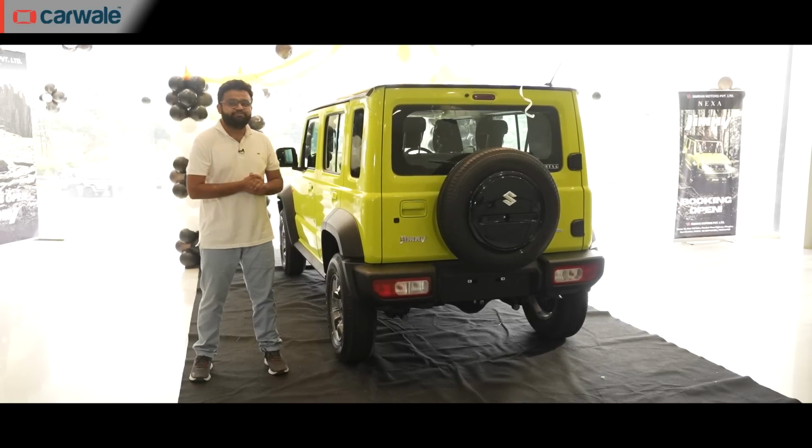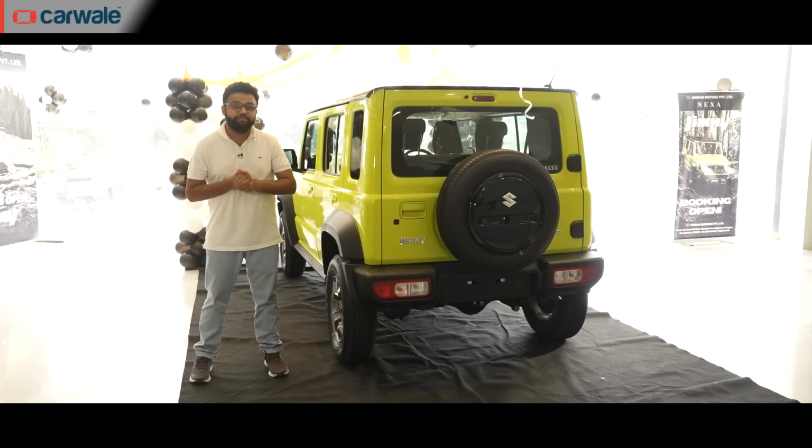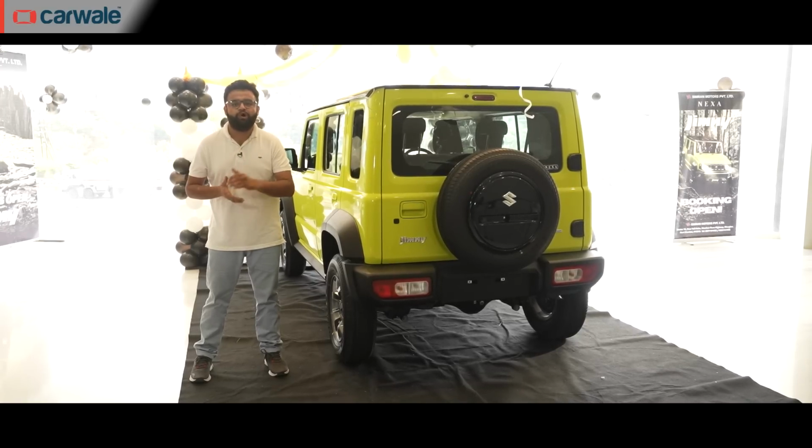Either way, the Jimny is a very interesting proposition for the masses and it's something that we all have been waiting to experience for so long.